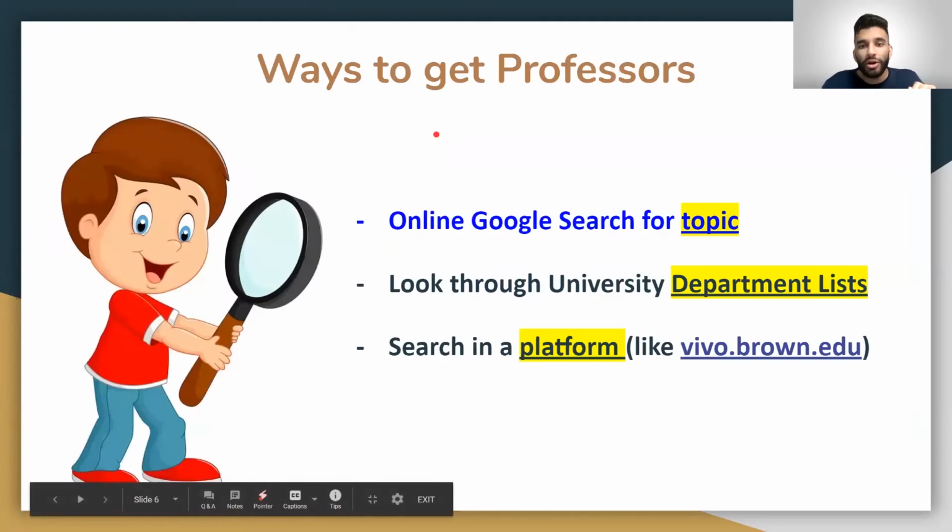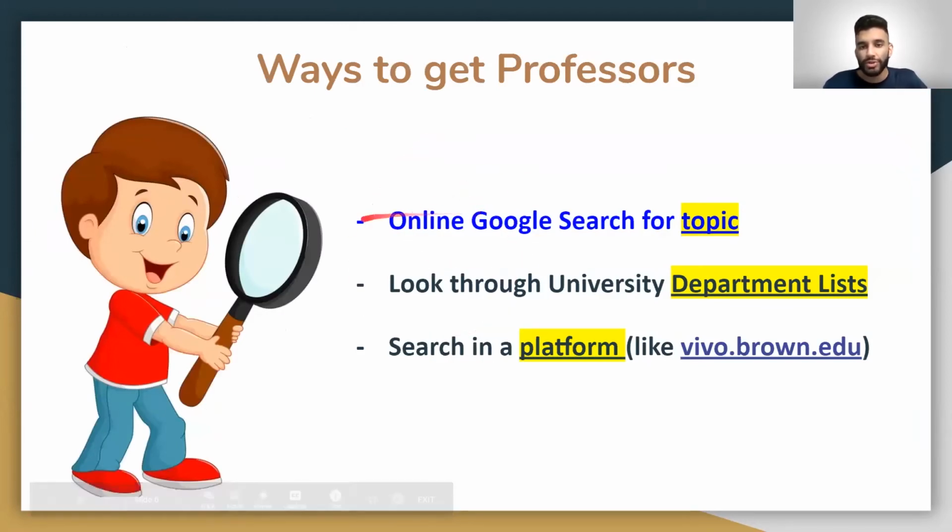So there are three main ways to find professors. Firstly, you can do an online Google search by topic. Like we said with iPSCs, if I'm interested in the topic of iPSCs, I can do a Google search by the topic. And we'll look at that in the next slide.